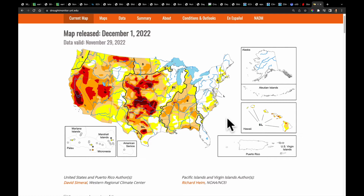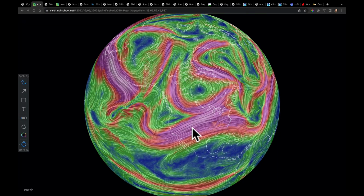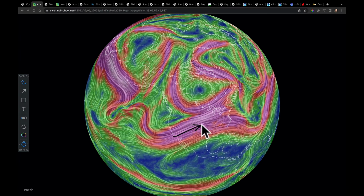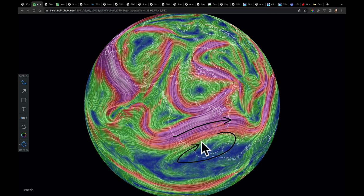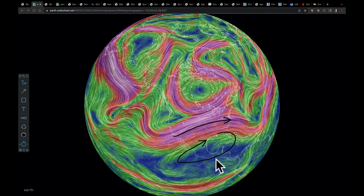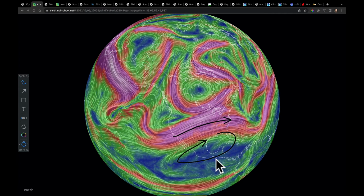All right, so let's start here and go right to what's going on with the pattern today. Now, the main features that we're thinking a lot about, especially for the Carolinas, is what's happening with this subtropical branch of the jet stream. There's some sense of ridging in this area, and that's the thing that I think has caused a lot of uncertainty in the near-term forecast over the next 15 days.